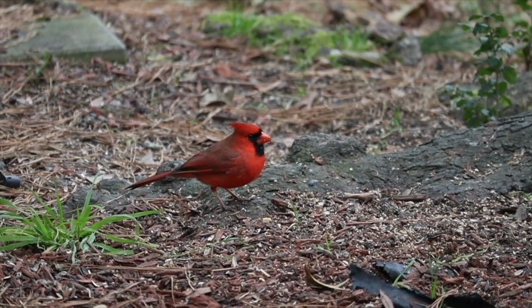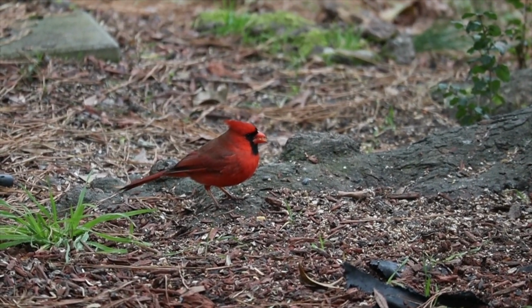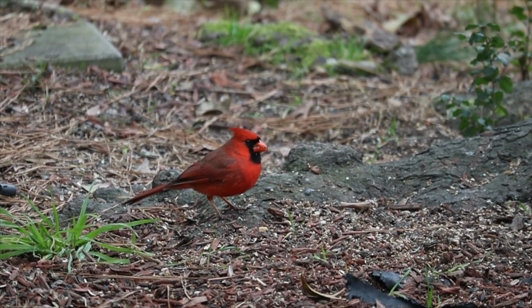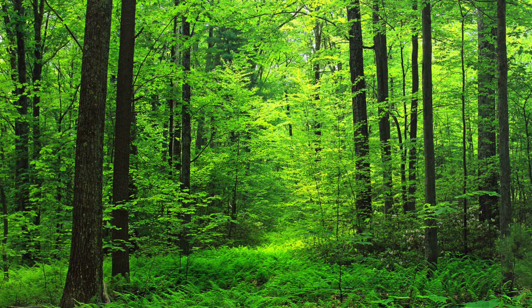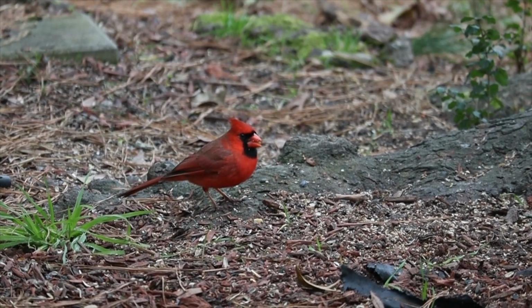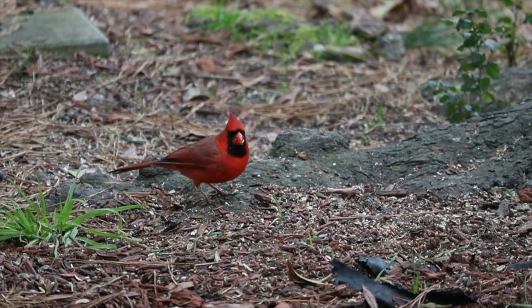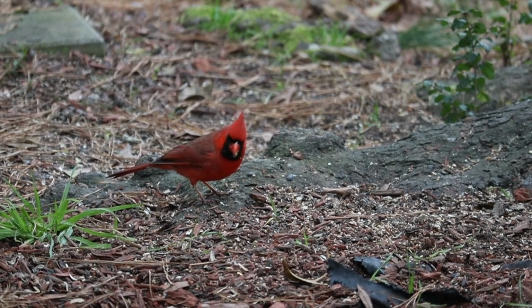When we think range, we also need to think habitat within that range. So the Northern Cardinal loves edge forest with dense foliage that's made from shrubs and small trees. That's where you're going to find the Northern Cardinal. Other areas: riparian forest. City parks are great because they generally have that dense foliage that they need for nesting.